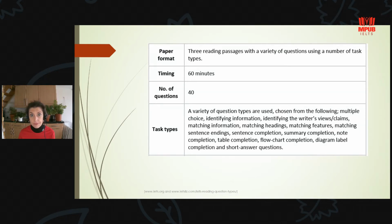Okay, so you get 3 reading passages. Now, my maths is not brilliant, but you have 60 minutes, you have 3 parts. So basically, it's about 20 minutes on each question. 40 questions as well. Now, that might not be equally divided between the 3 sections. You might have slightly more questions in part 1 or part 2 or part 3. They're normally quite even, but if you're being very exact, don't be disappointed if there's like 2 more questions in one part than the other. That's completely normal. Okay, deep breath.